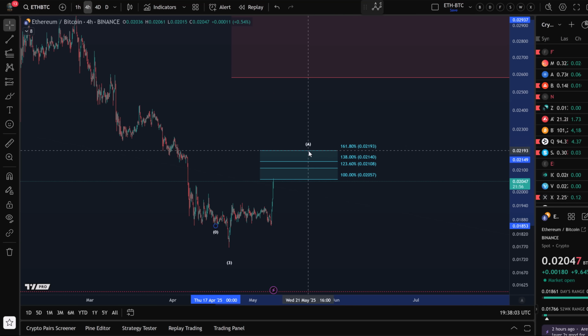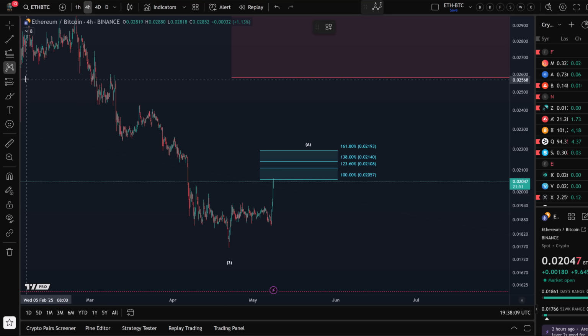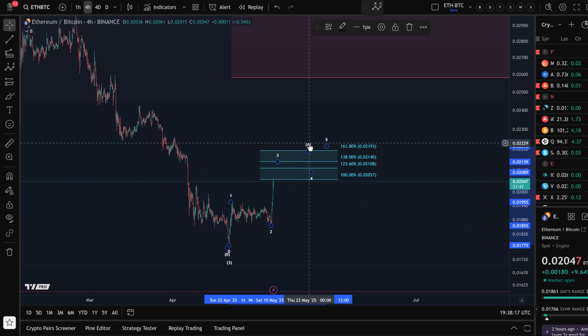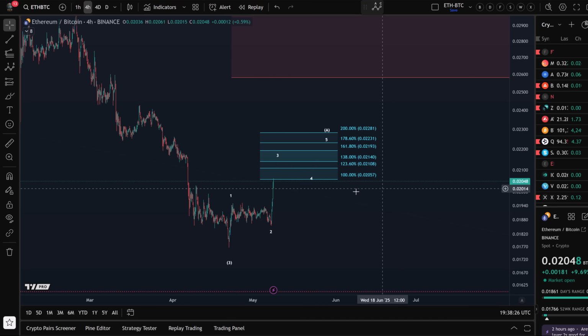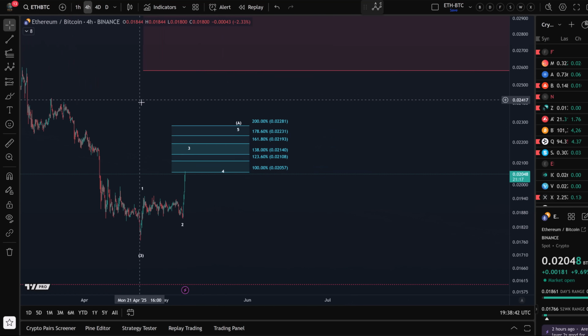We've now reached the 100% extension. So if it stays a 3-wave move, we would see a rejection soon. But if it's going to form 5 waves, ideally it reaches the 138% extension, and then would push a little higher. So for a proper 5-wave move to develop, I want to see ETH BTC get to 0.0214, maybe even higher, then form a higher low, and then form a higher high towards 0.0219. All right, at least 5 waves to 0.0219. That would be ideal, because that would give us a proper 5-wave move.